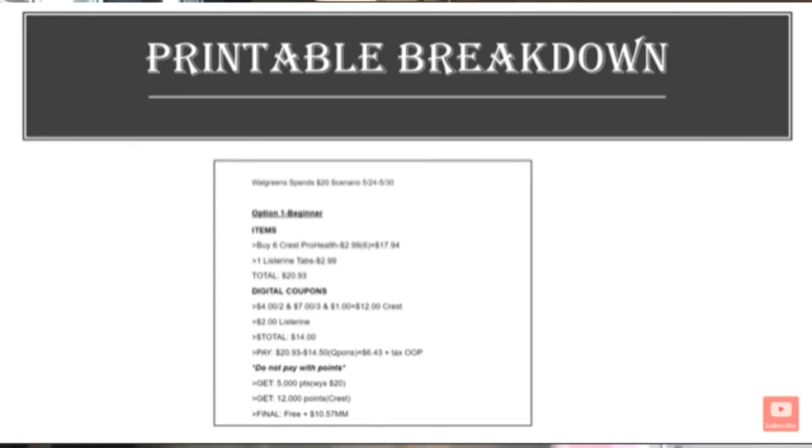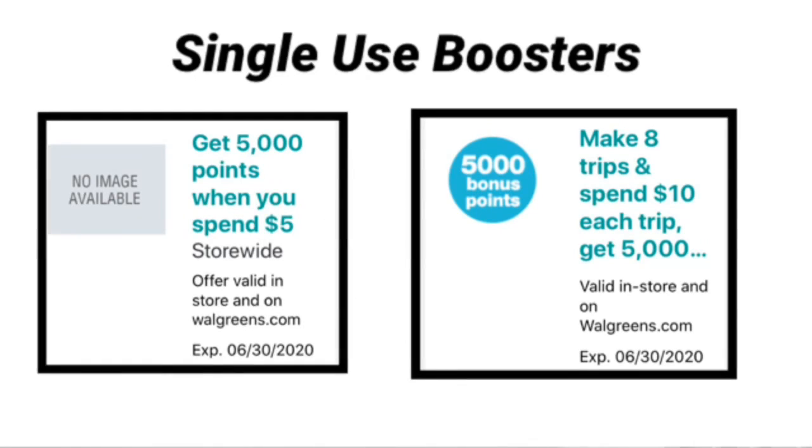a printable breakdown. These are the 2 boosters that I think most people have on their account, so I'll be doing different deals for them. I have a spend 5 get 5,000 points on my accounts. I have different accounts, so I can use it one time per account. It's not a multi-use coupon, so once you use it one time, it's going to be gone. The spend 10 over several chips get 5,000 points is also a one-time use, but of course you have to do several chips in order for you to get the 5,000 points for that booster.